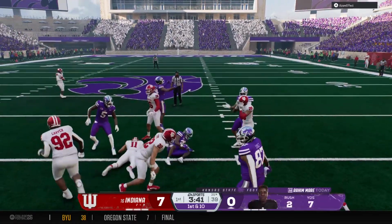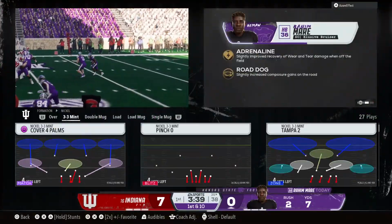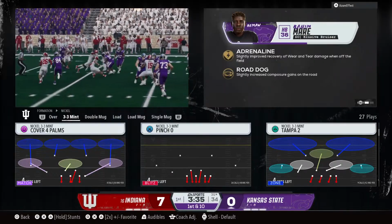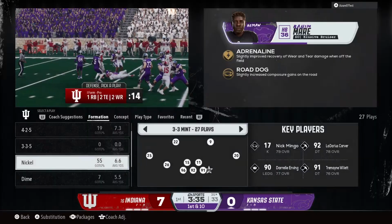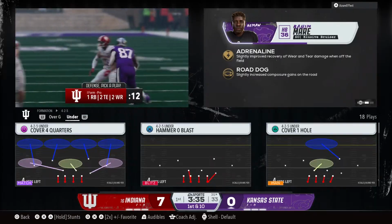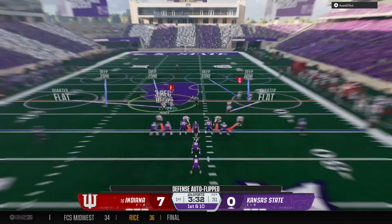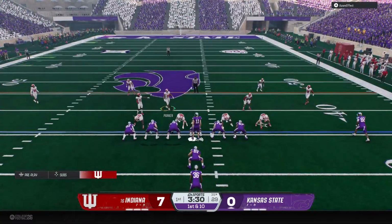They bring him down, but not before he's able to pick up the first down. You love to see this on offense. Early in drives, getting that kind of yardage keeps you ahead of the chains. Ball is at the 35. It's 1st and 10.